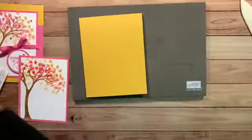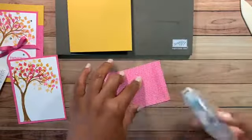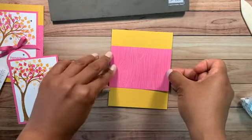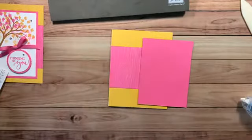Okay, let's add some adhesive. Move that out of the way. And I'm just going to center it here on the card. I'm going to use some dimensionals.